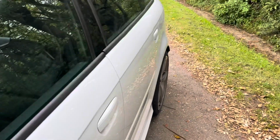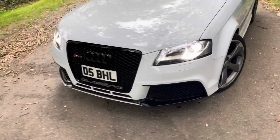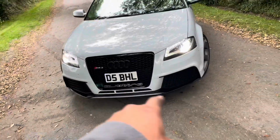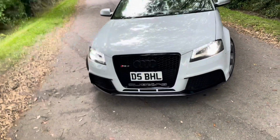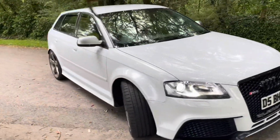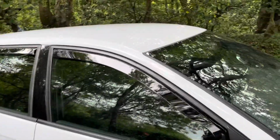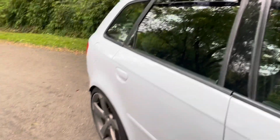Wheel spacers are all on, looking really, really nice and chunky. Make sure to watch last week's video, guys, where I resprayed this. I know I mentioned it earlier on. It makes a massive difference. It's actually really coming along nicely now. It's all the little touches adding up, making it nice and unique. Well, I say unique, more just something that isn't standard, basically.